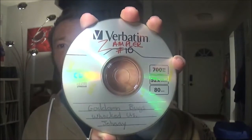Here's the CD. Wow. There we go, Zampler 10. It says on this side, it's hard to see in yellow, but it says, "We are no more." And there were 33 tracks on here. Quite a few, I think. I don't know, I assume this has 33 tracks too. I don't actually know. 33, yeah, we fit them all on here.